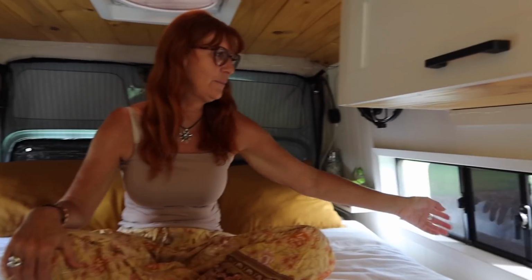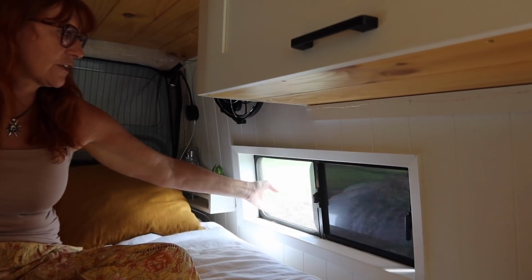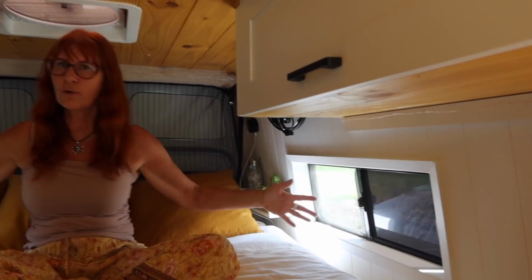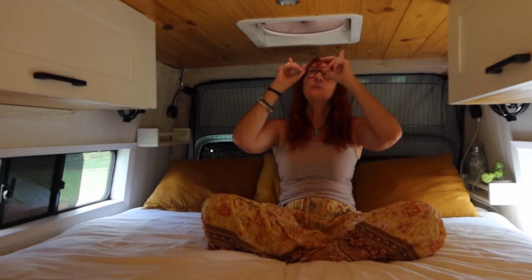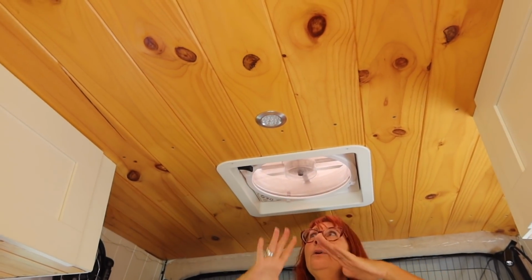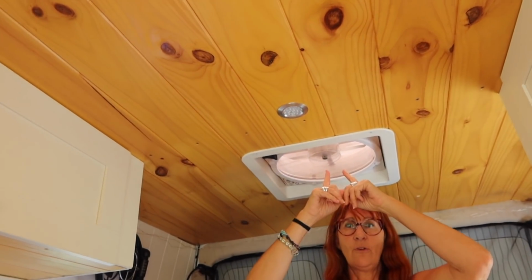On either side of the bed we have these sliding windows, which also have a fly mesh there. So these are great. We get great cross breezes during the night, and especially when we have the Max Air fan above me here turned on. We usually have that at night turned to draw the air out, so the air comes through the windows and up through the Max fan.